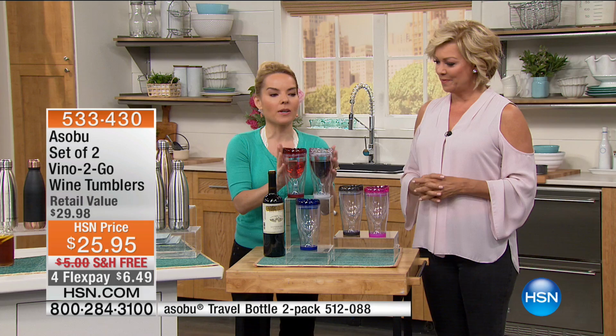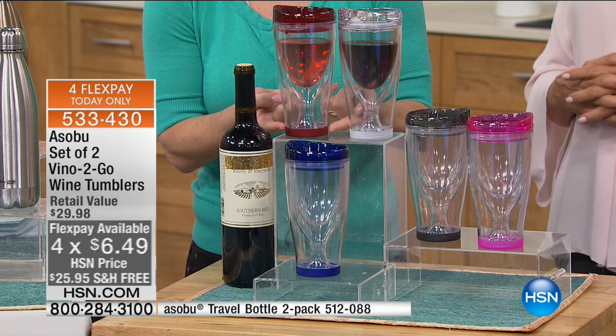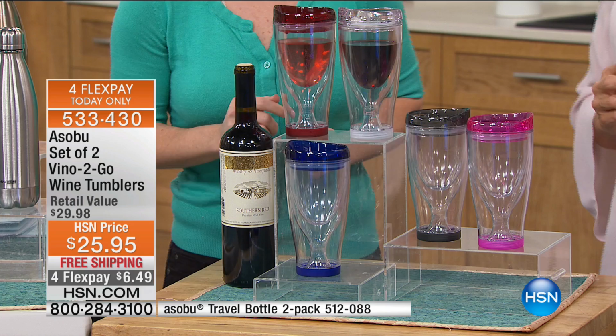So what happens is you put water from the bottom. There's a silicone seal here at the bottom. You put in ice water, or you can chill this a little bit in your freezer. Just 1 or 2 hours is all it needs, and it's going to keep your wine cold for hours. So we've got lots of colors to choose from.